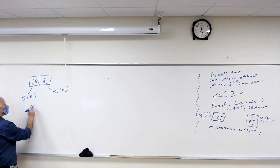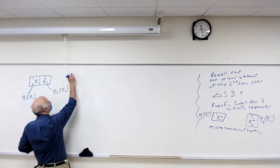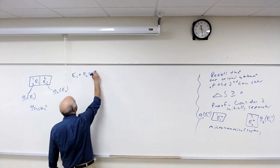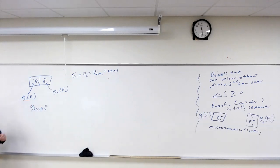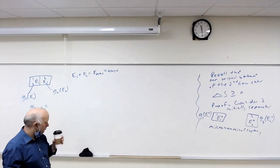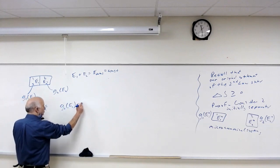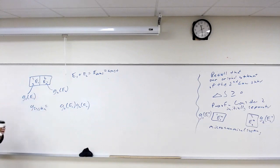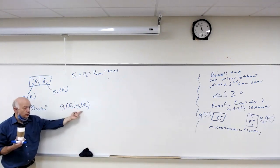So what would be the G of the entire system? Then what do we also know, that E1 plus E2 equals E total. So what did we say the degeneracy of the whole combined system would have to be? There's G1 times G2. It'd have to be G1 at E1 times G2 at E2. Now it's not just that, because what do we know about E1 and E2? That can actually vary. So if you want the total degeneracy, what would you have to do? This would be if you had a fixed E1 and a fixed E2. We don't have a fixed E1 or fixed E2, so what do we have to do?